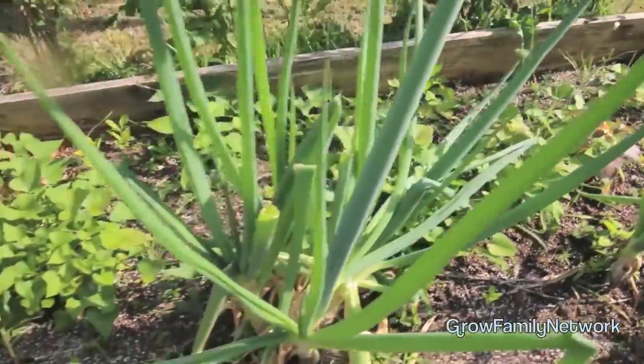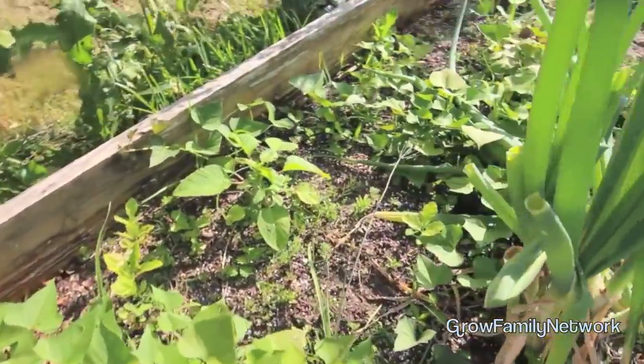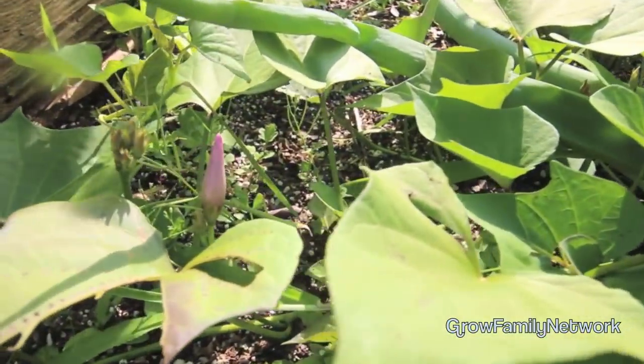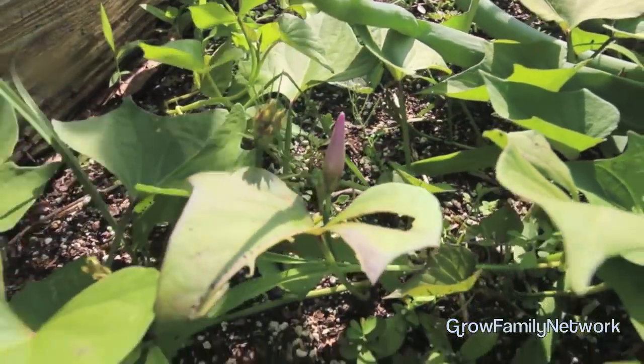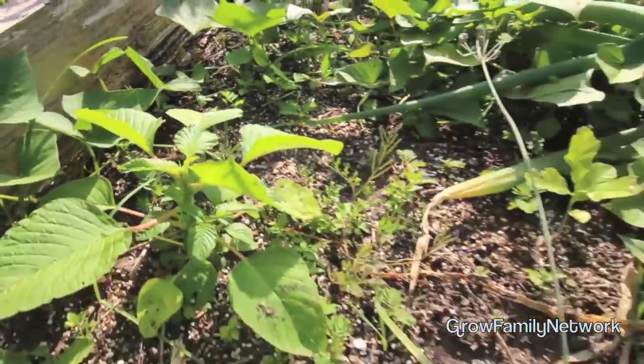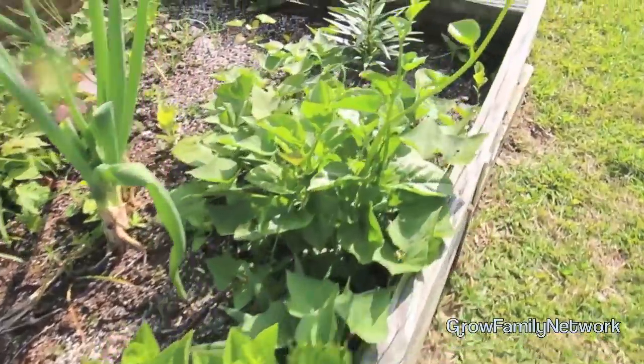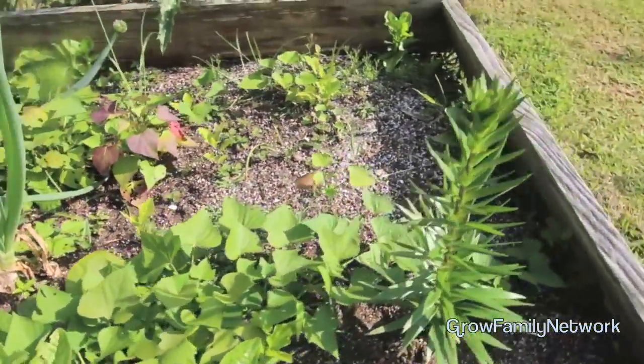Let's see. Already early? Yes. I'm used to seeing them kind of early for them. Oh, we do got a flower up in there. Right there, it's going to open up. So that's cool. We know that they're healthy and running, so we're liking that. It's going to be a bed full of sweet potatoes.